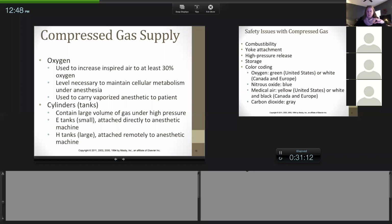An H-tank just holds a lot more compressed oxygen because it's a bigger tank. And the H tanks typically are attached to a wall somewhere in your hospital, might be like a boiler room or a storage room. And then there's oxygen lines that run to the areas, like run to surgery, run to the prep room.